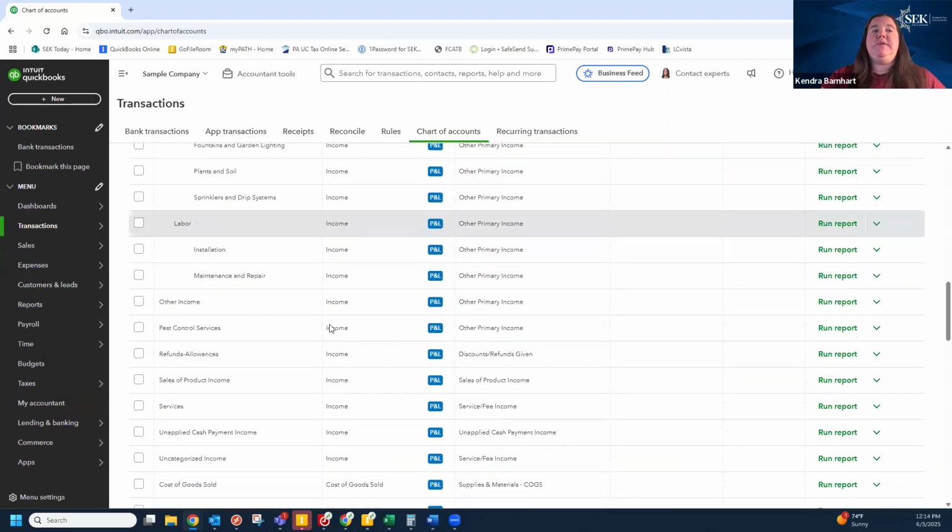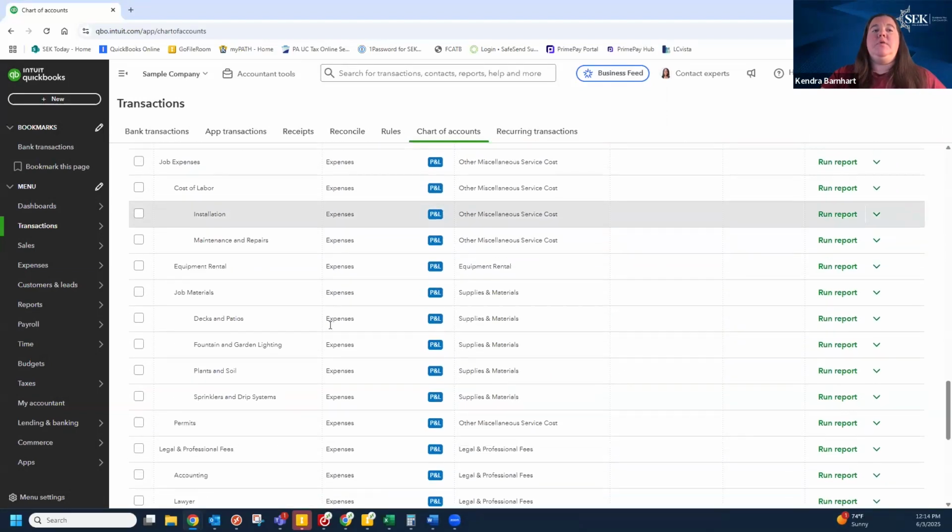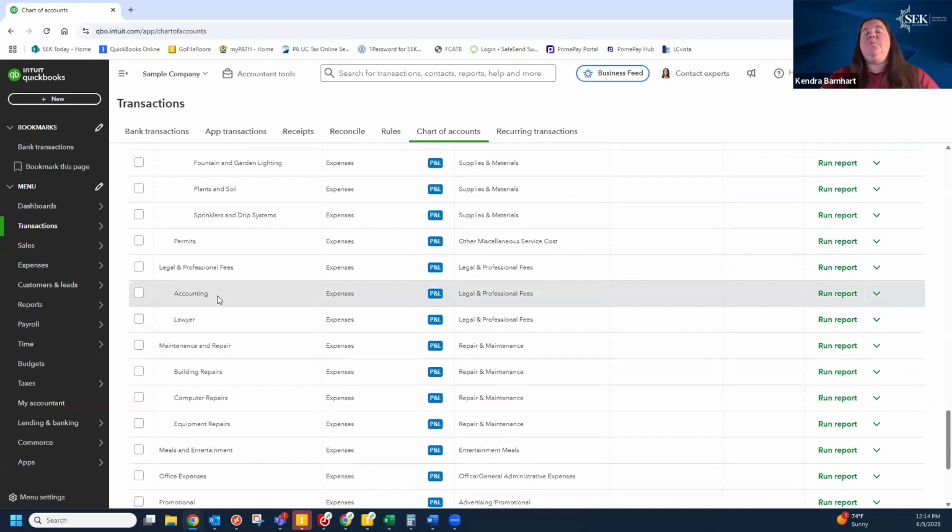And now when we scroll down here, we will see that there is only one accounting account now, and that bookkeeper has successfully been merged.